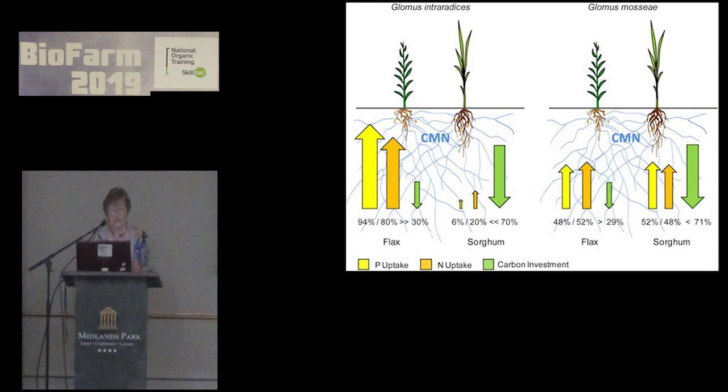Unfortunately, most of the science is related to just looking at two different kinds of plants, because once we start talking about plant diversity, the kind of diversity I'd like to see, where we have, say, at least 20 different kinds of plants in a pasture, then it becomes very complicated looking at the networks between them. But some of the research that's been done, this one is showing you the grass is actually sorghum, and the broadleaf plant is flax or linseed. Sorghum doesn't grow in Ireland, or not very well anyways, but this is an American example.